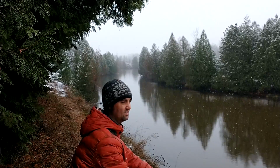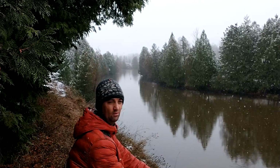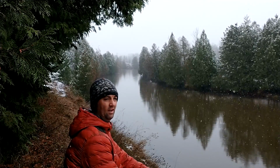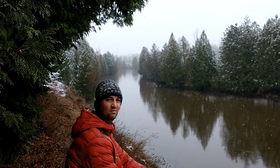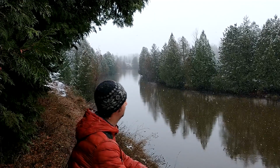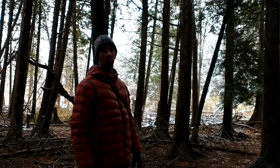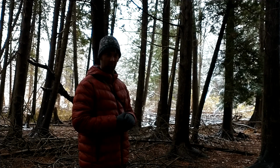Sometimes it's just nice to sit down and just enjoy what's in front of us and not always rely on capturing images or anything for social media or whatever. Today's one of those days. The snow and just the peace and quiet and the muted lighting today have been just quite a treat.